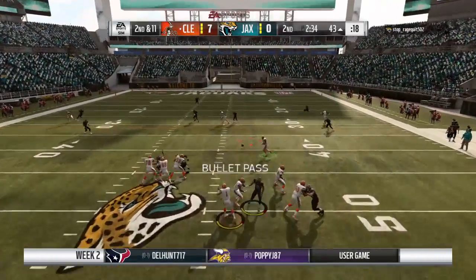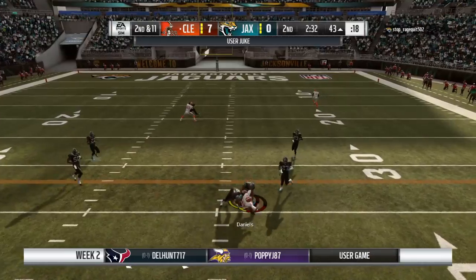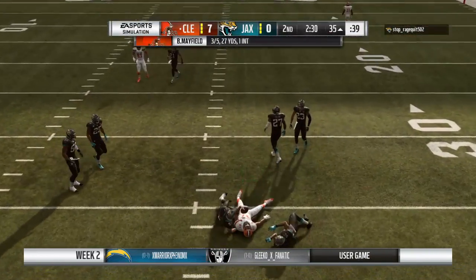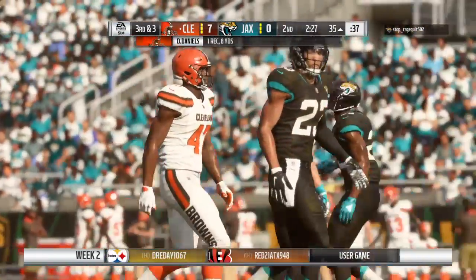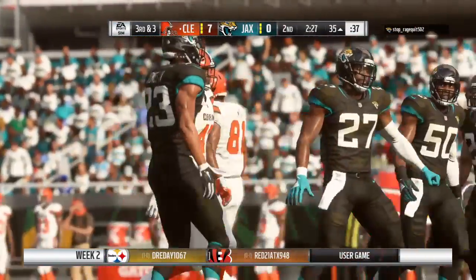Second down, Mayfield. And Daniels has it over the middle. Dropped at the 35, but he was able to display the agility there. It's an 8-yard pickup, and that'll bring up a third down.